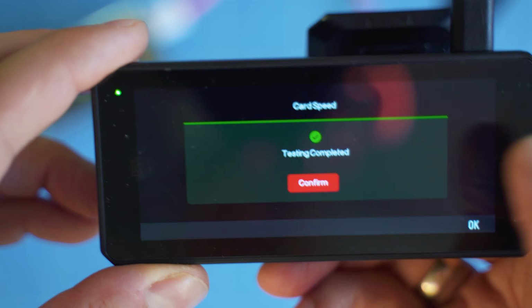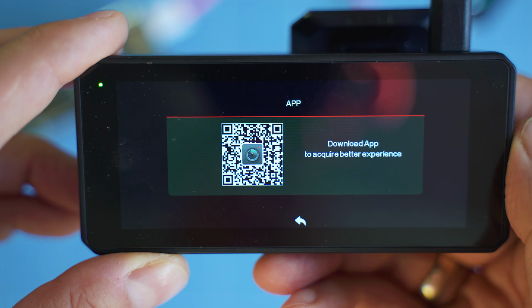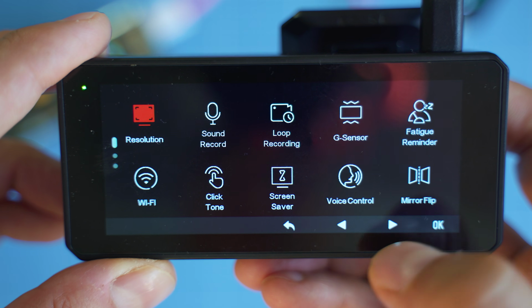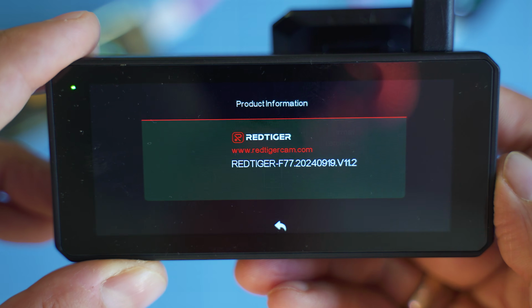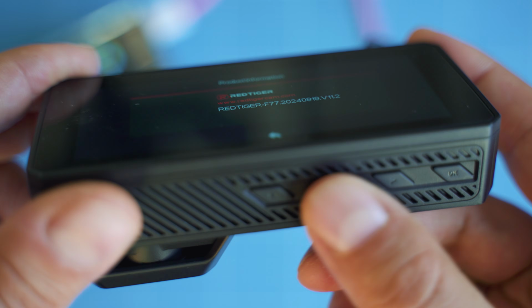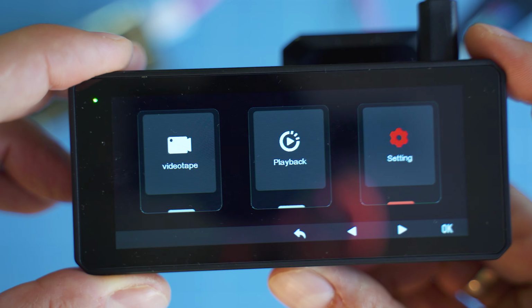Speaking of storage, up to 512 gigs micro SD cards are supported on top of the internal 128 gigs. What I couldn't find in the menus is a way to copy or transfer some of these files to the external card, maybe an idea for future firmware enhancements.